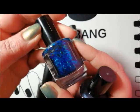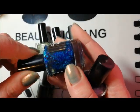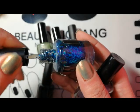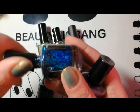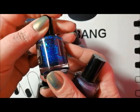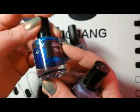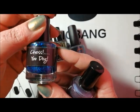This is Crow's Toes lacquer, and just look how pretty that is. It is a bright blue glitter topper, and this is the polish that looks absolutely fantastic over grey and neutral cream polishes, and it just pairs really well with it. So I'm definitely going to keep this one. It's called Chess You Dog.